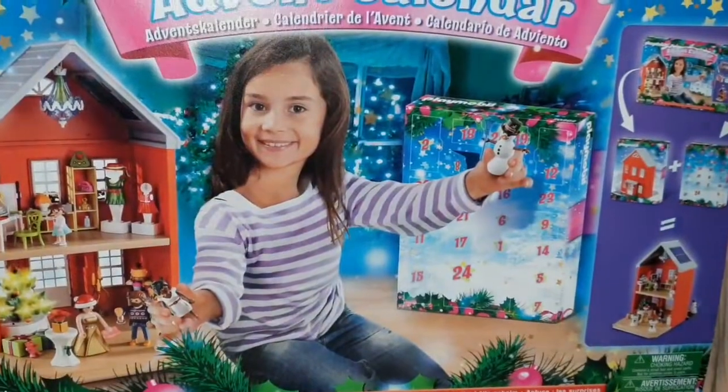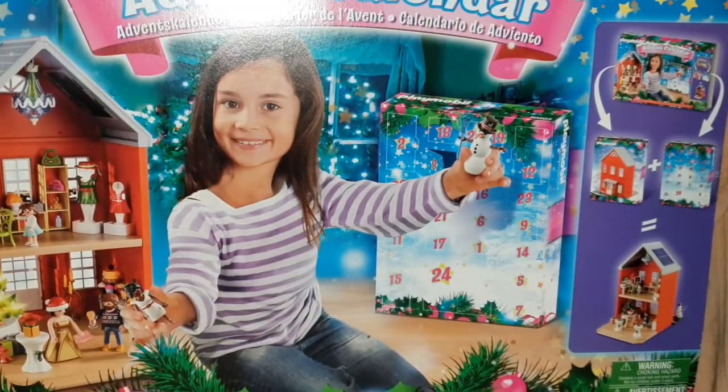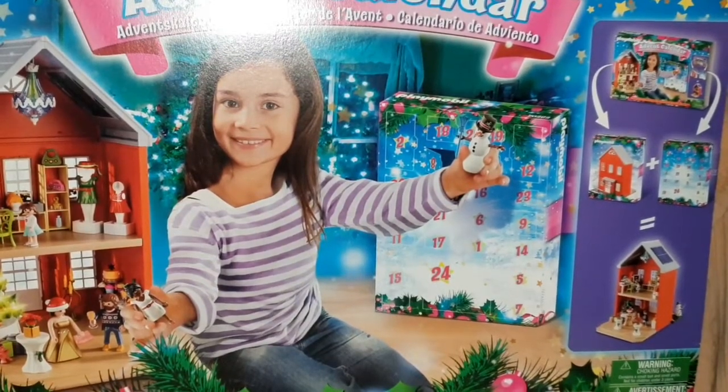And Playmobil. You can imagine the target demographic here is not a grumpy 48-year-old git. This one actually comes in two parts. If I can open it up now.